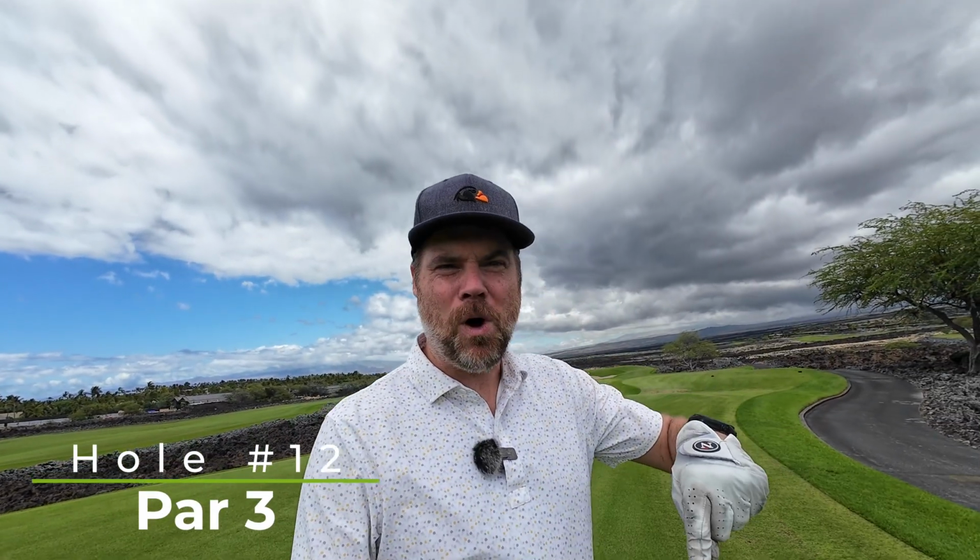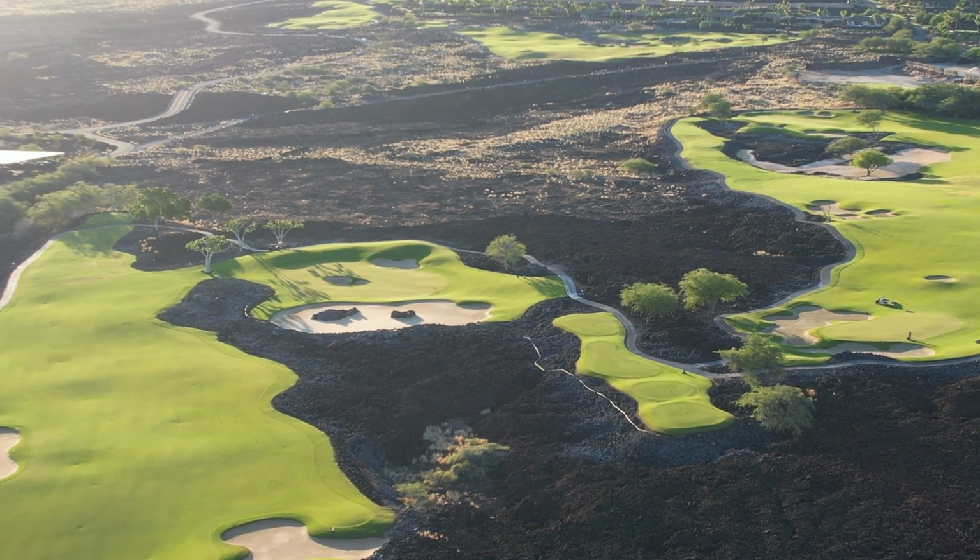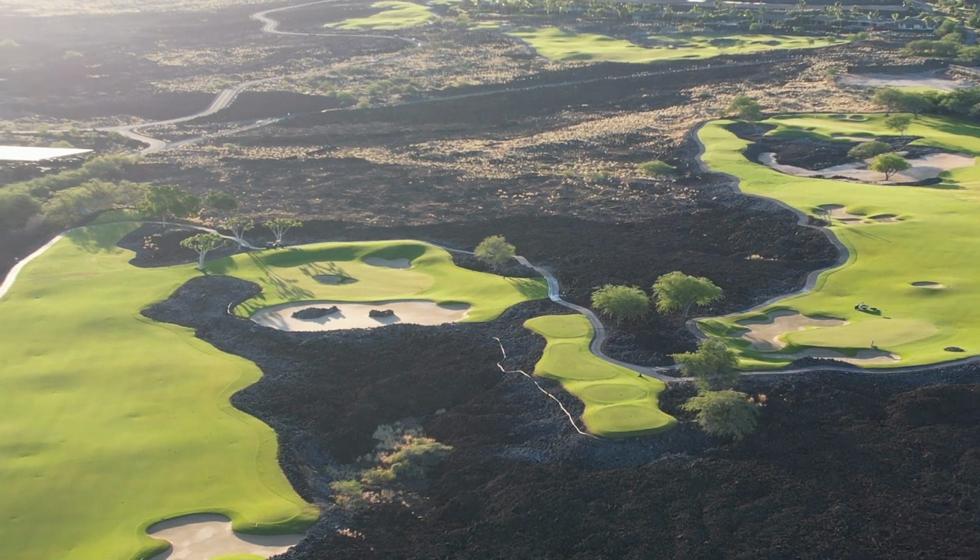Just got to number 12, the first par 3 on the back 9 at Hualalai, and I'm not sure, but standing on the tee, it looks like there may be a bunker in the center of the green, a la number 6 at Riviera. I'm going to try not to hit it in there, but we'll get up to the green and we'll confirm if that is indeed the case. If so, interesting design choice.